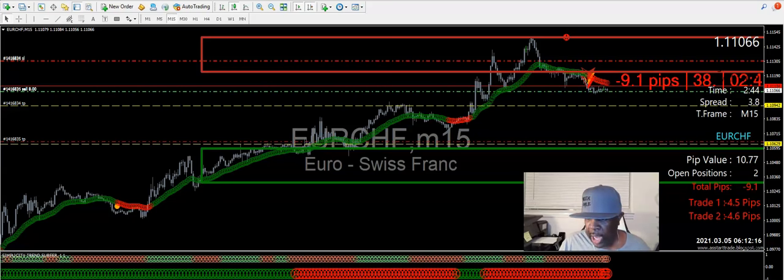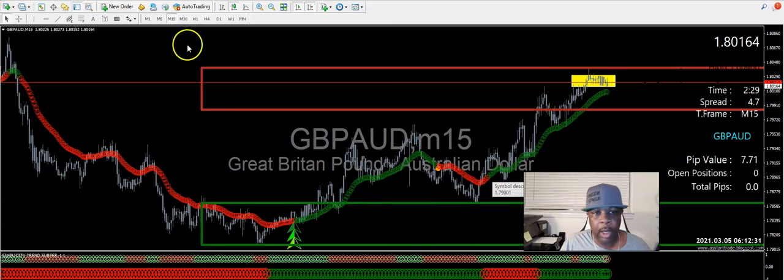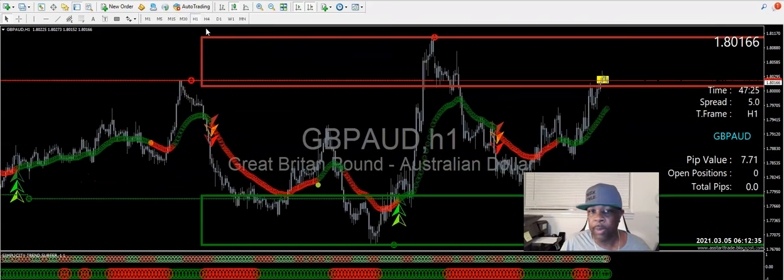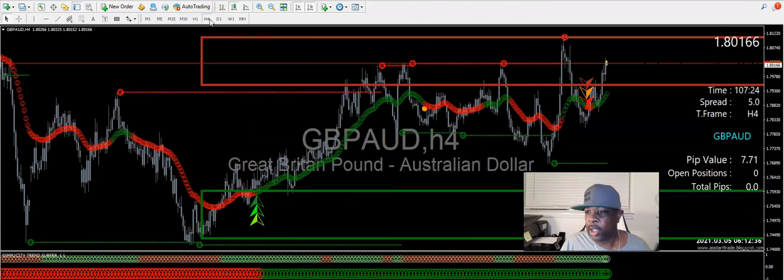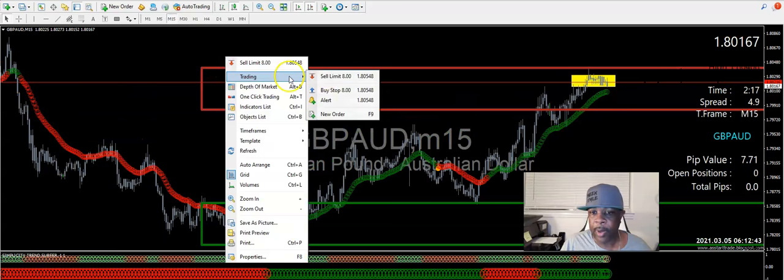Okay, let's go to GA. GA is looking super, super sexy. When you join my group, you will know exactly what this pattern is. You will also know exactly what I'm looking at here. We have our own interpretations of what we are looking at, but nevertheless, I think this has a little bit more to go as a continuation, and I'm just going to use this one as a quick scalper.